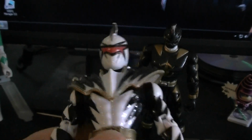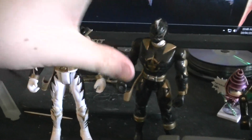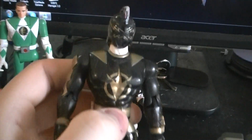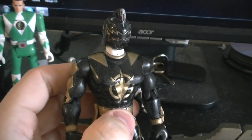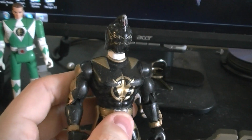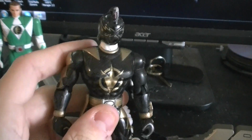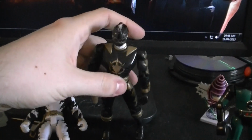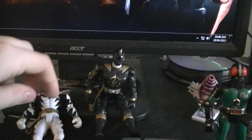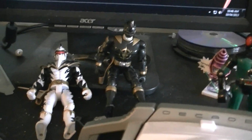Power up. That doesn't really sound like the White Ranger. And oh, you can sit down there on the monitor. And here's the Black Ranger. Rangers unite. You don't sound like Jason David Frank. You don't sound like him at all. Aw, oh well, what are you gonna do? You can sit down too, because these guys are pretty loose. They've been well played, so they're not gonna be standing upright.